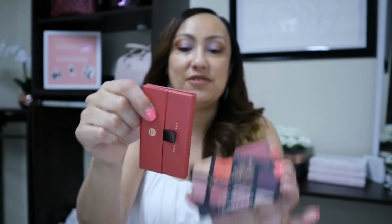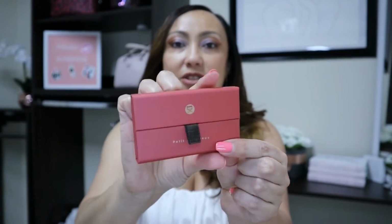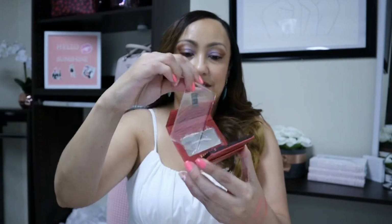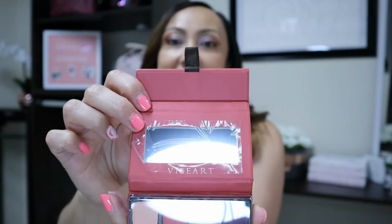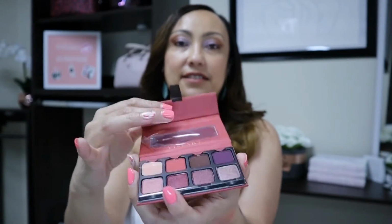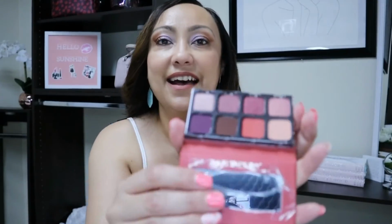And look how cute she is. Oh, this is so adorable. Oh, I love this, you guys. And then it has this little thing. Oh, this is so fun. It even has the little stick. It has a little mirror, and then it has a little cover case on it. So if you did want to put it in your purse, you're protected. It's got all these little cases. And look at how cute.